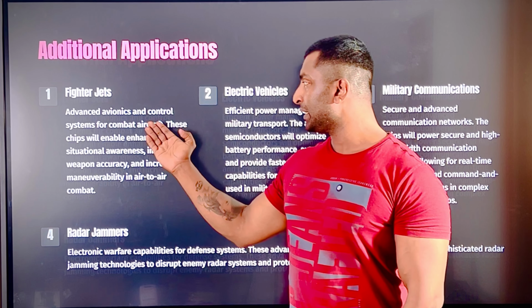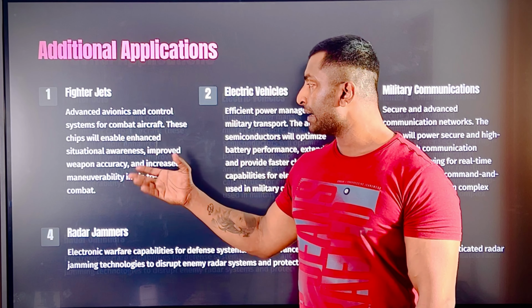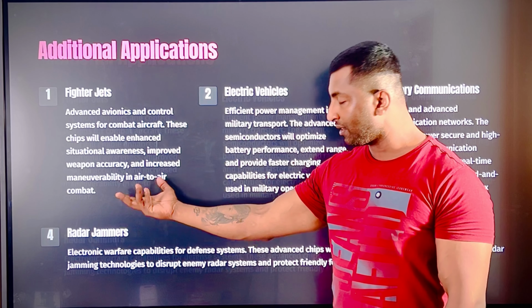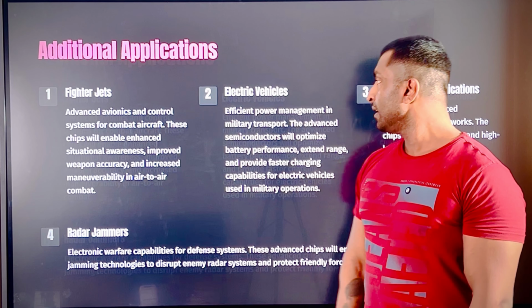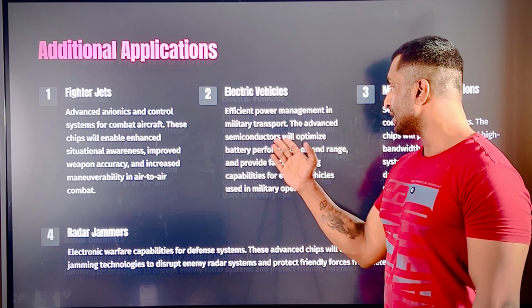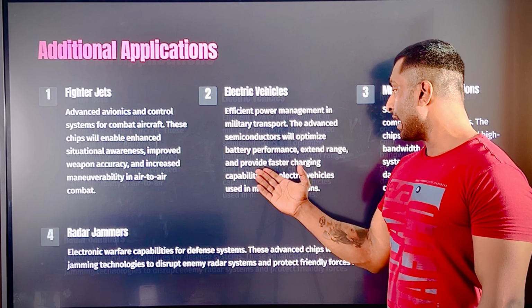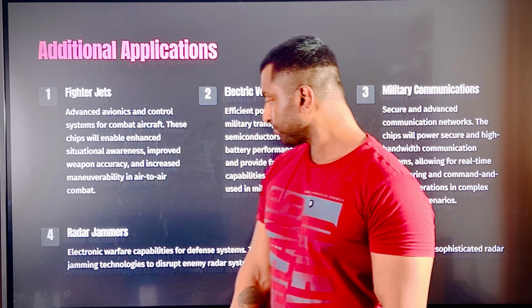Fighter jets: advanced avionics and control systems for combat aircraft. These chips will enable enhanced situational awareness, improved weapon accuracy, and increased maneuverability in air-to-air combat. Electric vehicle: efficient power management in military transport. The advanced semiconductors will optimize battery performance, extend the range, and provide faster charging capabilities for electric vehicles.